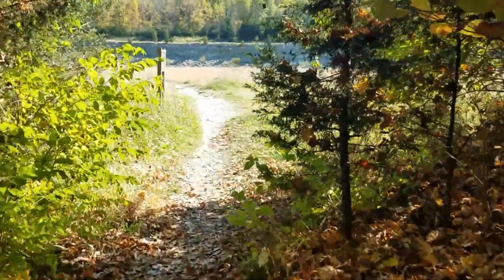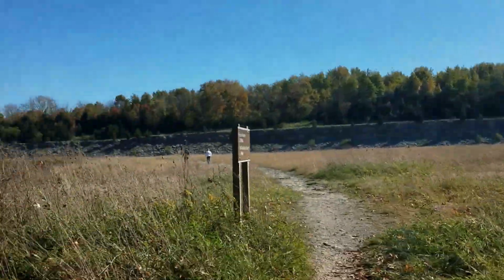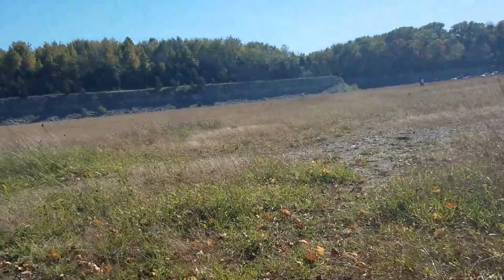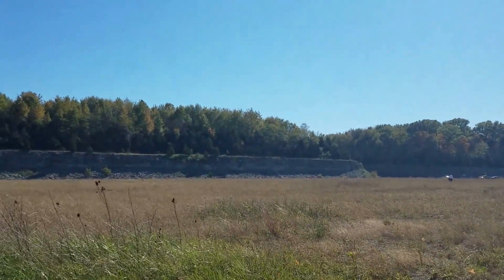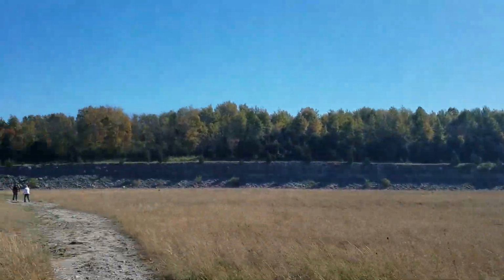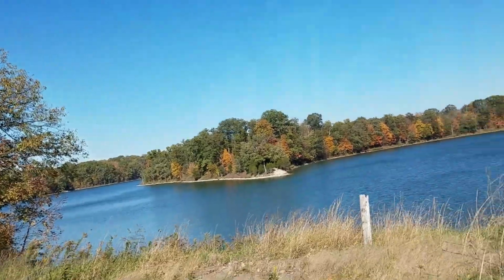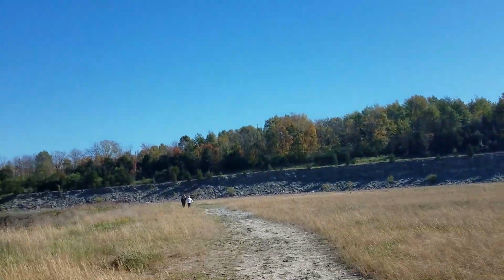Yeah, it's been gorgeous, wall-to-wall sunshine, and not a cloud to be found. Here we are on the site. Here's a view of the lake again. I believe you can collect fossils and mushrooms in this area, if I'm not mistaken. Yeah, another beautiful view of the lake.